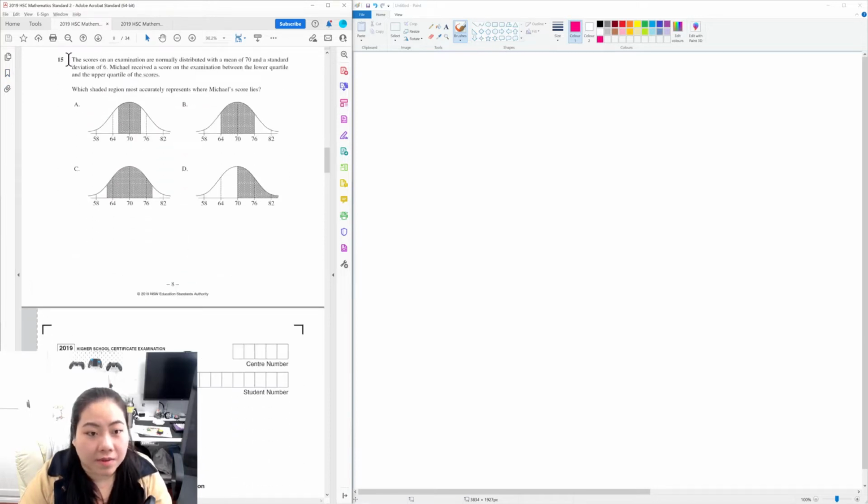Okay, question 15. The scores of an examination are normally distributed with a mean of 70 and a standard deviation of 6. Michael received a score on the exam between the lower quartile and the upper quartile of the scores. Which shaded region most accurately represents where Michael's score lies? Let's have a look. All the numbers are the same, so they're not trying to trick us there. The only difference is the shaded region.